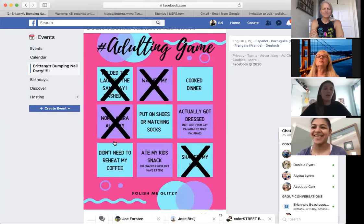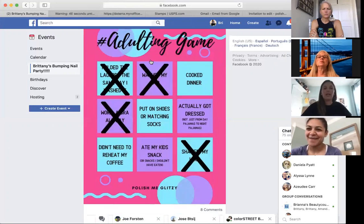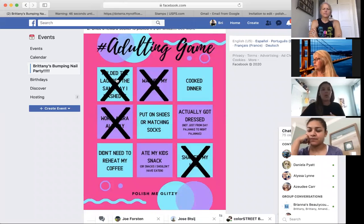Now this game, it took Jackie and I a very long time to figure out. Pretty much what it is, everyone in the party claims a win they had that day. So whether it's folded, only the people that want to play. Oh yes, only the people that want to play. So they claim a win. So I folded the laundry the same day I washed it. This one said washed my hair, cooked dinner, wore a bra all day, put on shoes or matching socks.